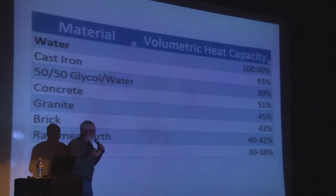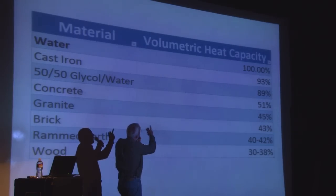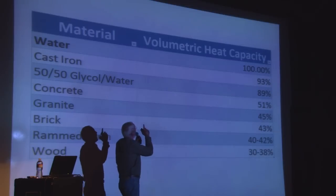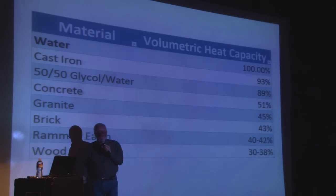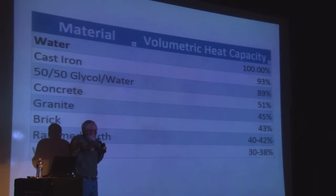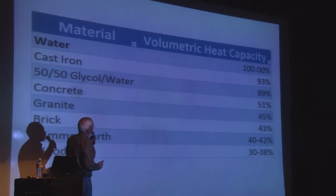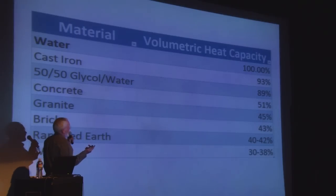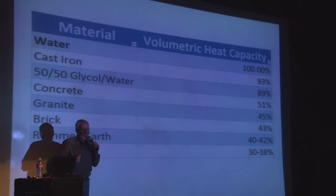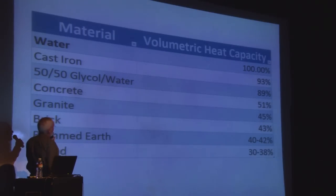Okay? You can measure specific heat by either weight or volume. This chart is volume, which is why I use the term volumetric heat capacity, which is really common. To me, it's a little easier way to compare different types of material in our mind. And so water's really good. It's 100%. Cast iron's really good. Maybe if you owned a junkyard, you could put a bunch of cast iron in your house. It would hold a lot of heat. Concrete is pretty darn good.